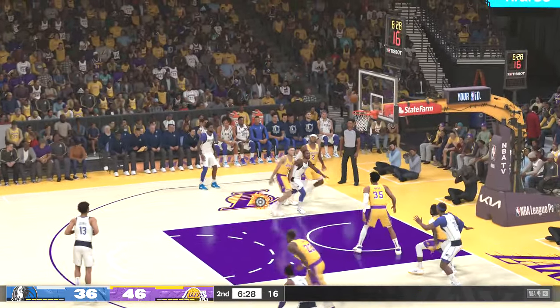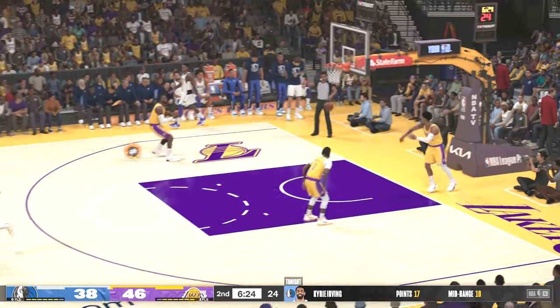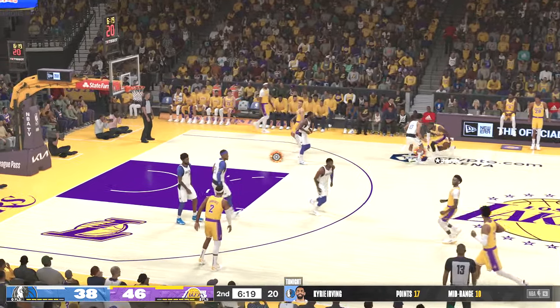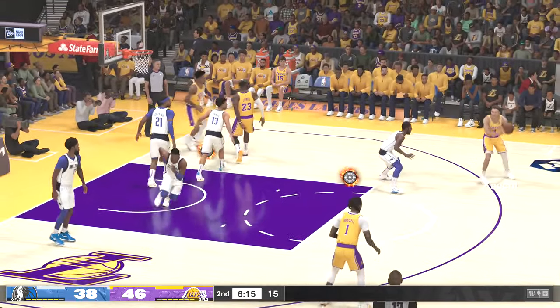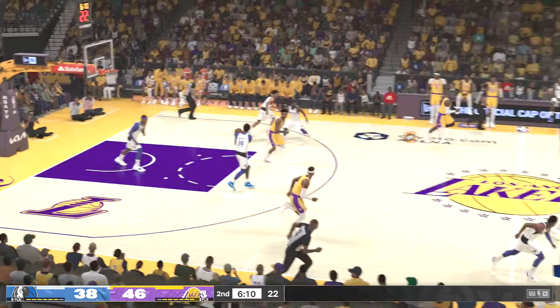Here's Irving, and Dallas again with the bucket. Just doing what he can. He's competing and he's converting. And he has really kept them in this one. The high effort level. Now the rest of the team has got to step up. Passes it to Russell. Launches a three. Rebounded by Gafford. Mavericks trail by 8.